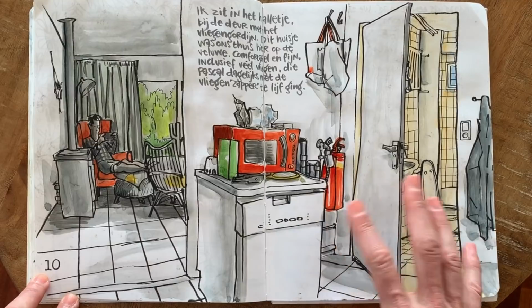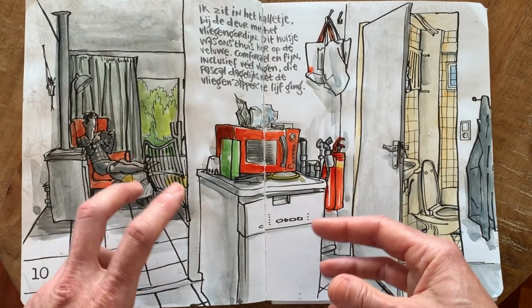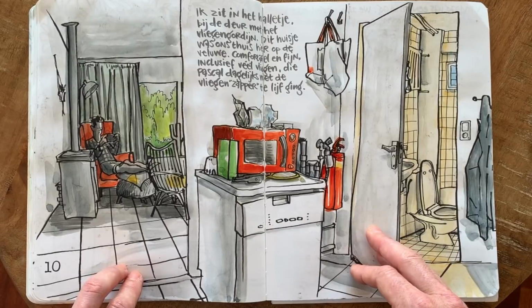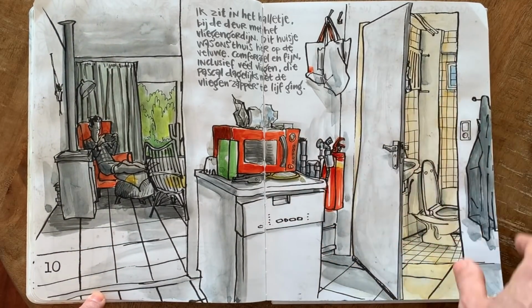When you draw, sometimes you find yourself sitting in the weirdest places. So I wanted to capture the cabin that we were staying in from a different place than from the couch. So I just sat in the hallway, just kind of crazy and weird, but I had a whole lot of new things to draw there.